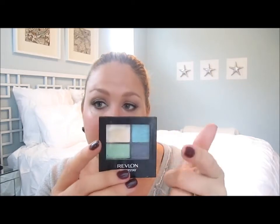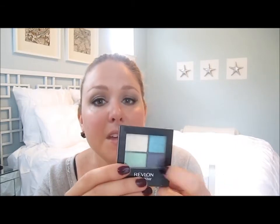It's just a really nice navy, and I've been using it as a liner. So I'll do just a basic simple eye, and then I'll use the navy as a liner. I'm really liking that. It's the Revlon Color Stay Quad in Inspired. So I use this as my highlight almost daily, and then the navy blue in there has been great for liner.